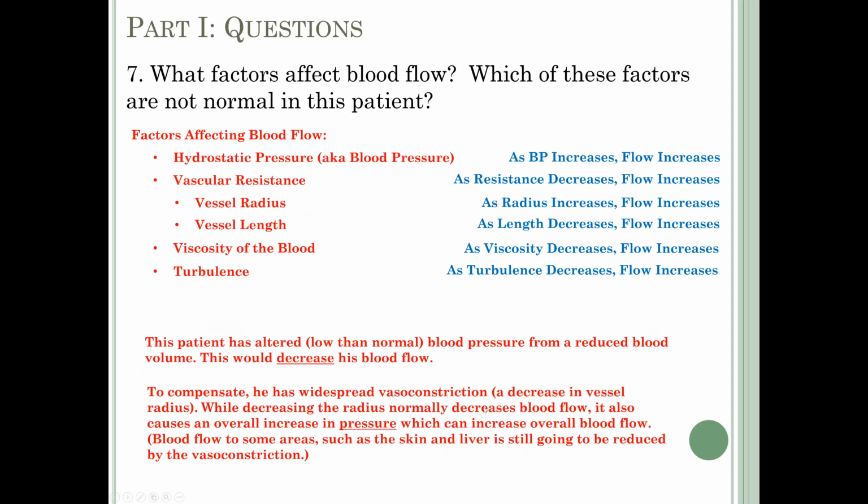So yes, we do decrease blood flow to some areas, such as the skin and the liver, where we had that vasoconstriction cutting off blood flow to those areas. But overall, in the entire system, because we are increasing pressure, we are increasing overall blood flow.